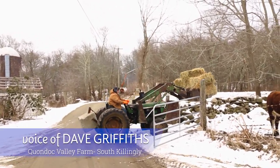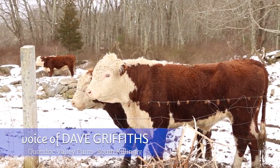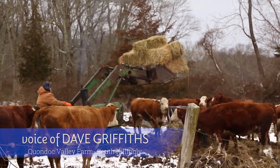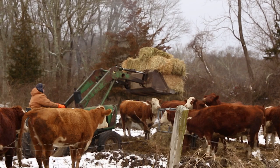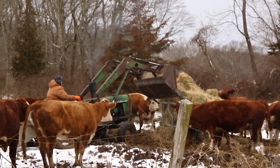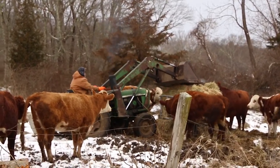My father was born in 1892, and he came here in 1920, 25 or 26. And I think there was about 65 acres. And he bought other land and made that into about 130.